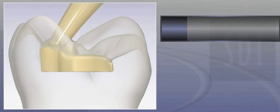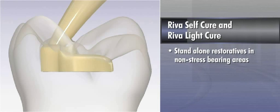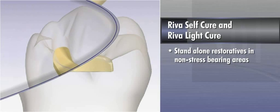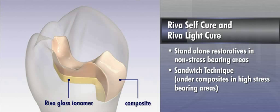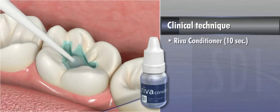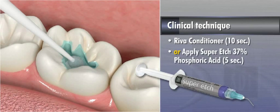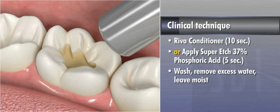Let's first discuss using Riva Self-Cure and Riva Light Cure as standalone restoratives in non-stress-bearing areas, and then under composites in high-stress-bearing areas using the sandwich technique. After preparing the cavity site, apply Riva conditioner for 10 seconds or Super Etch 37% phosphoric acid for 5 seconds to optimize adhesion. Wash the tooth thoroughly, then remove the excess water, keeping the tooth slightly moist.